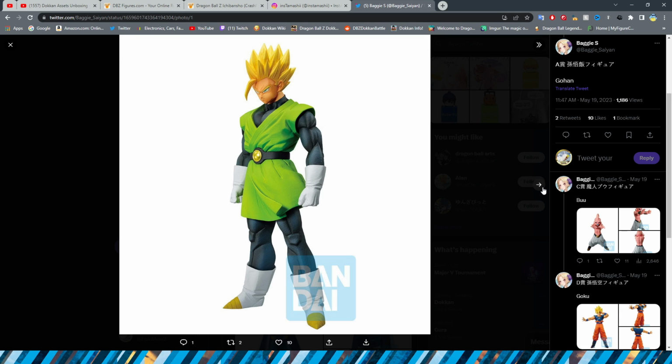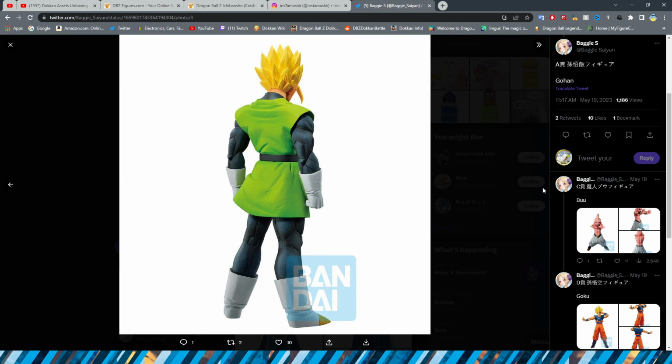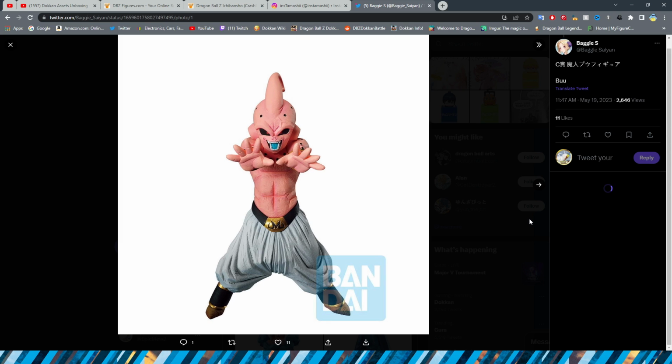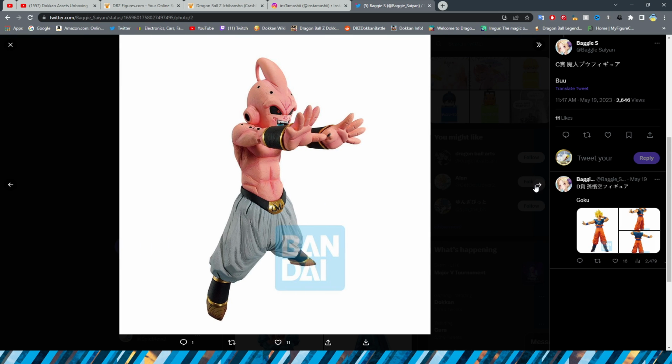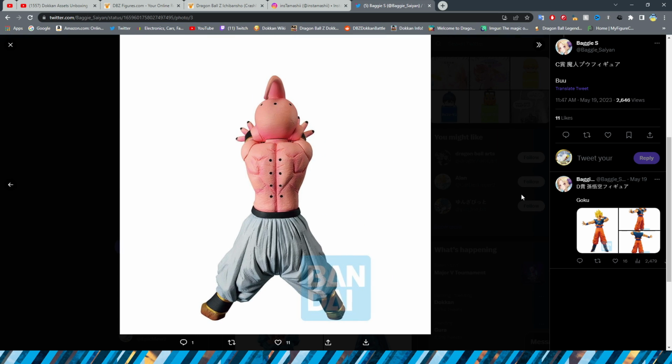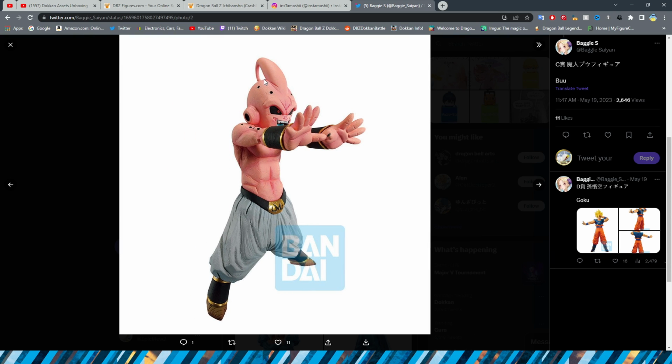The Clear Rise line just recently released a figure of this exact same Gohan. But overall, I think the sculpt looks pretty decent. We have the boy Kid Buu, also pretty good looking. I really like the expression on this guy for sure. Also, I like that they also got the details on the back too. My man is definitely going to have some back problems with how he has his posture there, though.